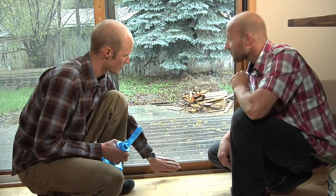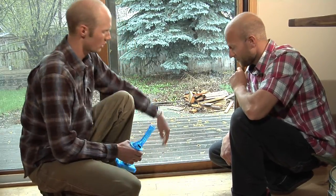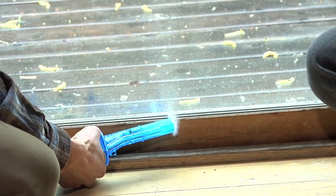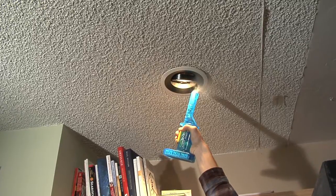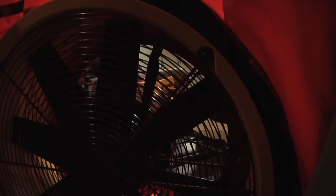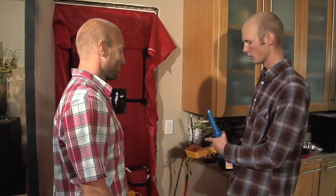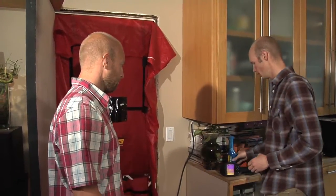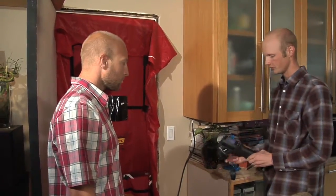You can definitely feel some significant air infiltration at these doors. There is an enormous amount of air coming in under the bottom of that door, straight up into your attic. So as you can see, we can use the blower door and the smoke generator to find the leaks in your house. Another tool that we have is this infrared camera.